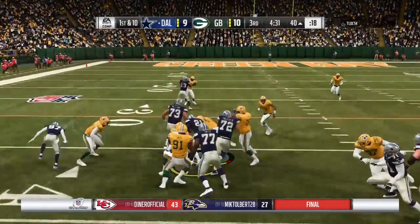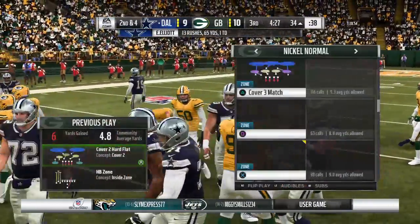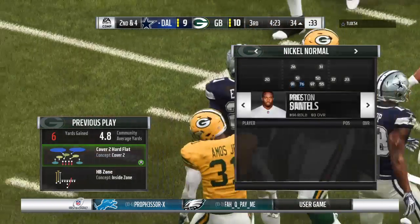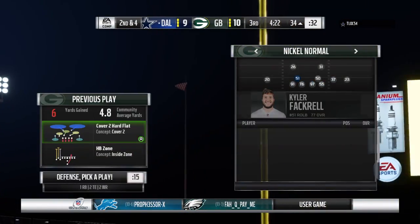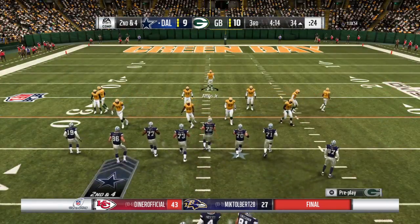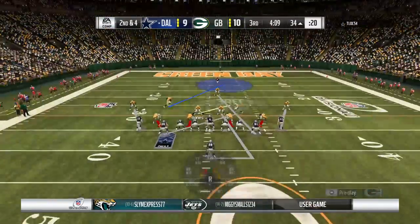A give to Elliott. And able to push his way forward here for a good little gain. It's a 6-yard pickup, but it gets him to 2nd and 4. Let's talk a little football 101 here, because one of the keys to advancing the ball downfield, success on 1st down. Huge difference, as we know, between 2nd and 4 and 2nd and 8 and 9.